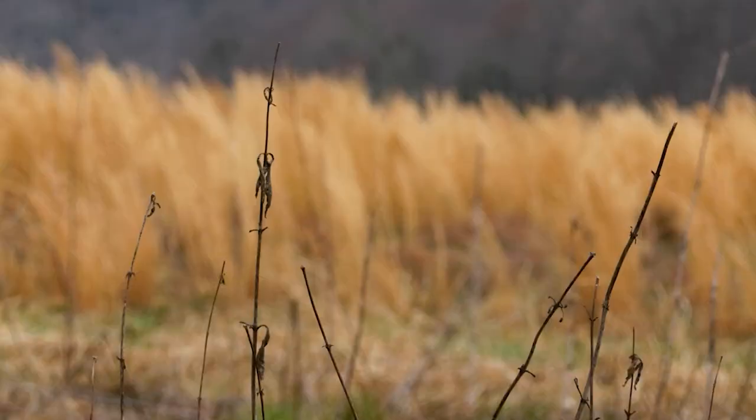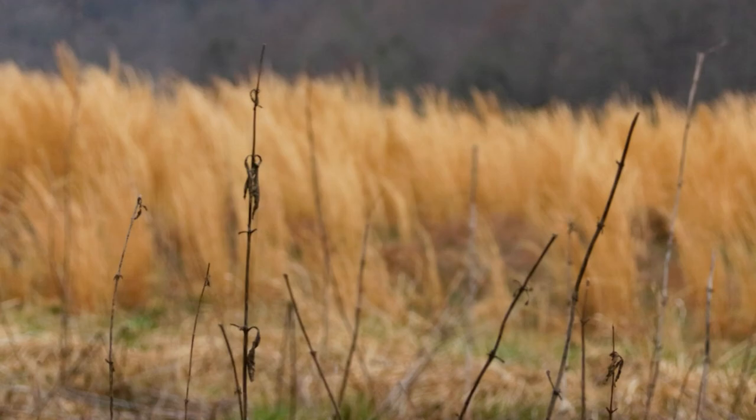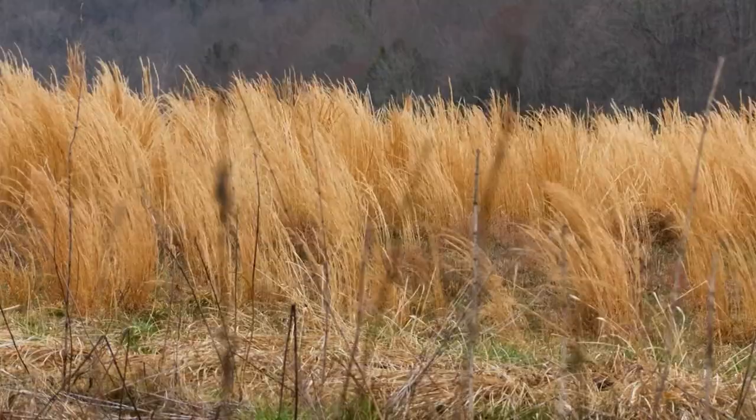We can look out over in here. You'll see a lot more diversity in there. There's a mosaic of different types of vegetation. So there's a combination of grasses and wildflowers, and there's also an amount of bare ground. And that is actually what is creating that wildlife habitat.